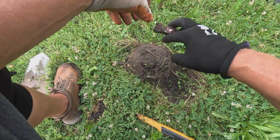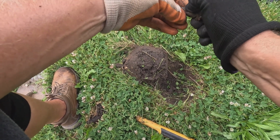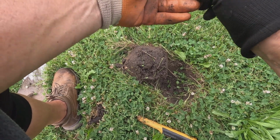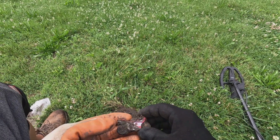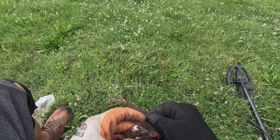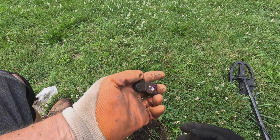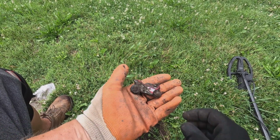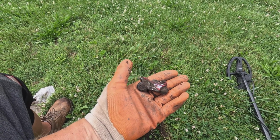Had a signal and was deciding whether to dig it. Finally did. And what do you know? Got a little toy motorcycle. Not that old, but for some reason I like the motorcycles and cars and trucks, planes. They're all fun. Really reminds me of being a kid.